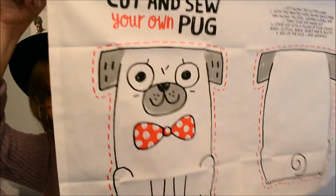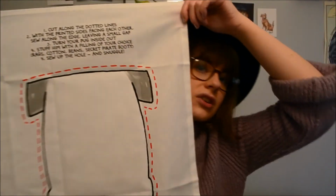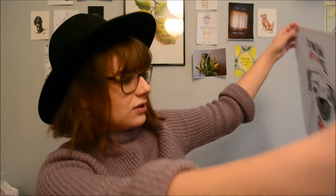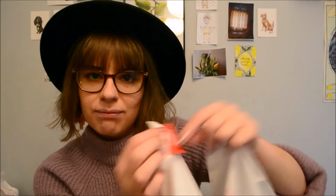And there's the pug. There's the lines you cut around, the instructions, and the back of the pug. So you probably could just leave this as it is if you really wanted to, which is kind of cute because it has this little thing to say how to wash it and stuff. That is so cute. Oh my god, I kind of like that. That's kind of sweet. A good Christmas activity to do.